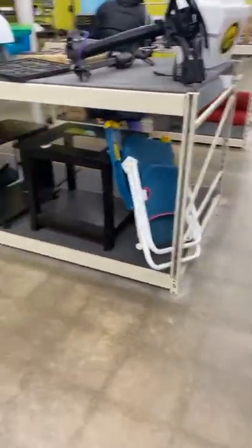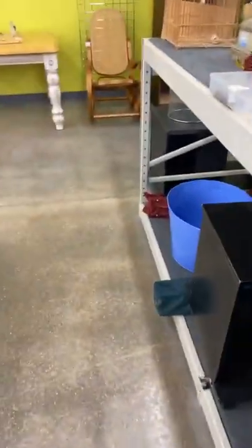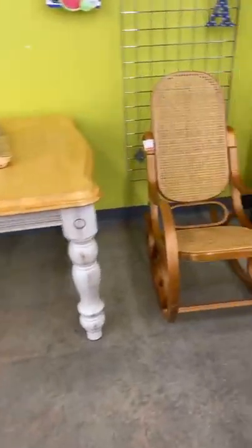Okay, guys, I'm going to try this, and if I cut it short, just know there's too many people here, so I just came into this thrift store.